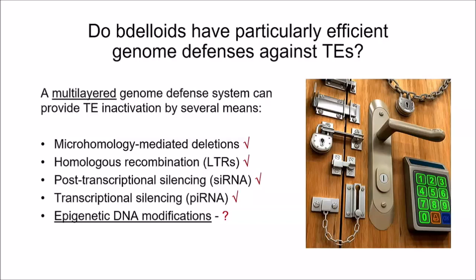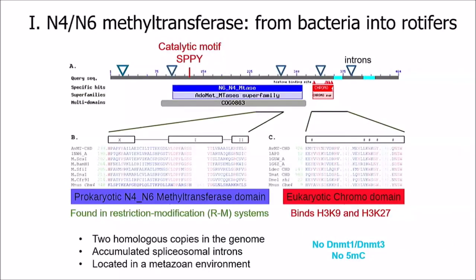And of course, this is not present in Drosophila, but in rotifers, we were also looking for DNA modifications. As in Drosophila, it doesn't have the mammalian type of DNA modification, which is present in most eukaryotes, the 5-methylcytosine, which is the most common form of DNA epigenetic modification. So my first story deals with the bacterial methyltransferase, which was transferred from bacteria into rotifers.